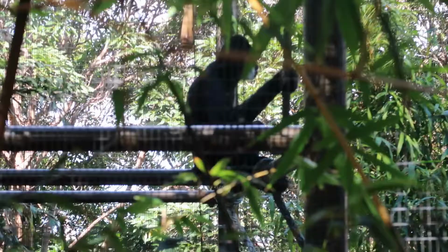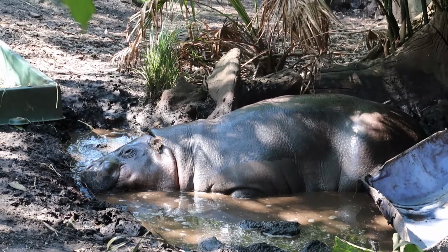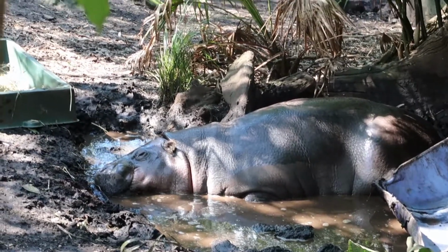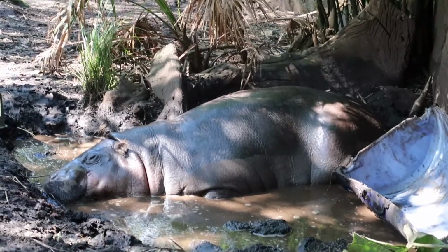Some ducks. Wow! Can't see anything under the water. There's a hippo. There's a gibbon. So cute. Oh wow. Where'd it go? Look at the long arms. So pretty. There it is. Gibbon. It's traveling. There's another hippo. So cute. Wow, there's a baby one. Really happy. Having a mud bath.